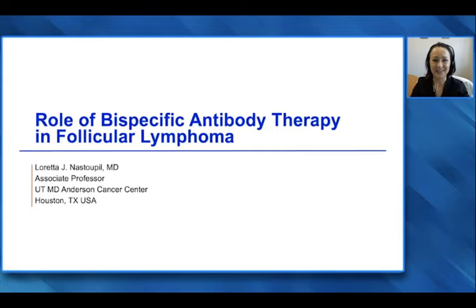So, in summary, mosunetuzumab is approved for patients with relapsed follicular lymphoma after at least 2 prior lines of therapy based off of the single-arm phase 2 study, which demonstrated quite high complete response rates that are very durable, including up to 2 years out, and no real strong correlation in terms of baseline characteristics that tells us this is going to be better for one given patient versus another.